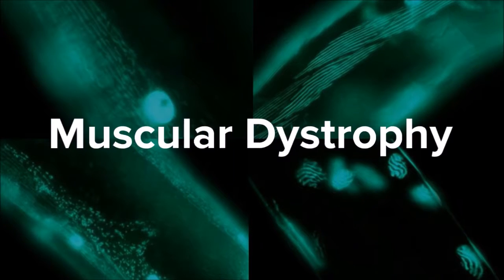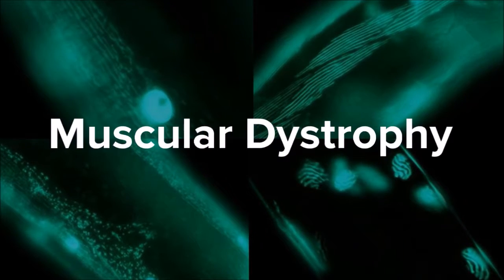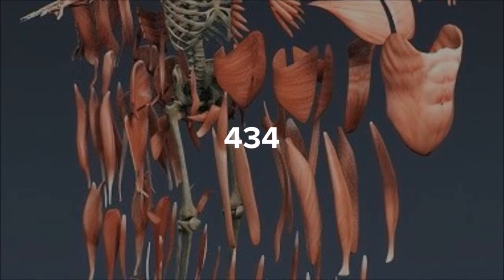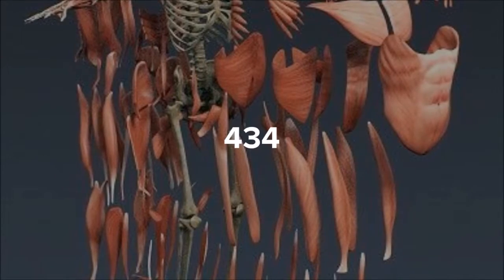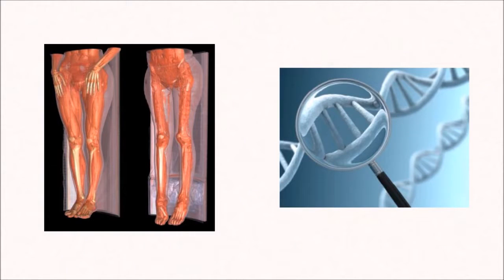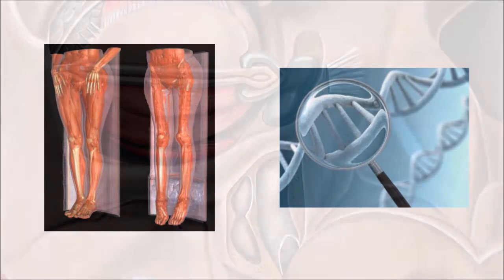Muscular dystrophy. It's the second most common single gene disorder in Western countries. There are 434 different muscles in the human body, which in the adult contribute to over 40% of the total body muscular weight. Muscular dystrophy has a category of 9 different types of muscular disorder. We have Duchenne muscular dystrophy, the most common, Becker muscular dystrophy, facioscapulohumeral muscular dystrophy, and myotonic congenital dystrophy.